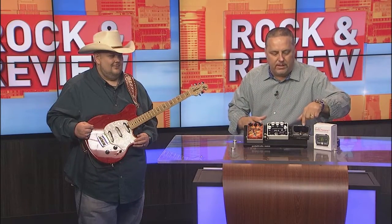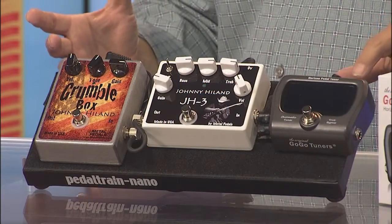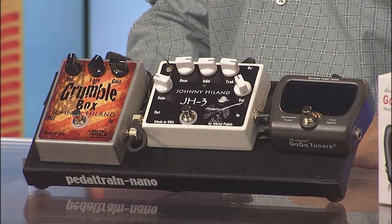I totally agree, and when you use it, it's just amazing how big the letters are. You can't even tell here with the screen, but it's so easy to see. Chromatic, it's calibrated so you can change the calibration in the back, and it's true bypass. And if it's green, you're in. Red, you're out. There we go. So yeah, a great tuner pedal.